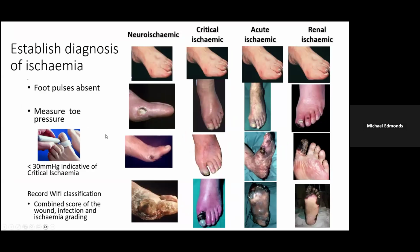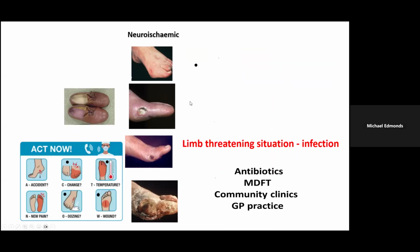Having done that, one can refer, if necessary, with a WIfI classification score as information to the vascular department. But I'll quickly go through the various entities here because they bring up limb-threatening situations. This is the neuroischemic foot, which develops an ulcer. It should be accommodated with wide-fitting shoes, which these are obviously well used, and often it's very successful in reducing the ulceration.